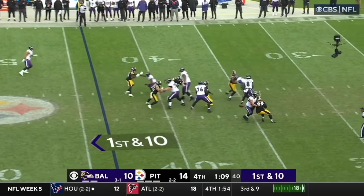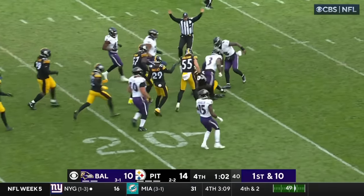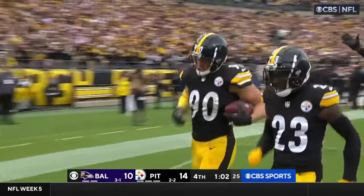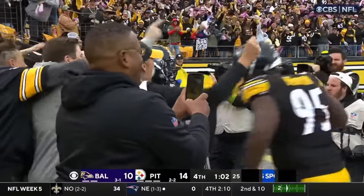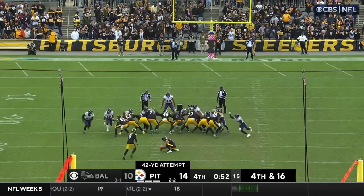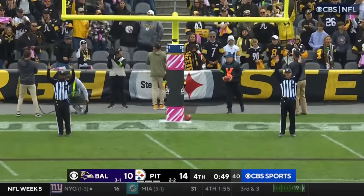First down, Jackson, ball is out. Sitting there, scooped up by the Steelers, T.J. Watt. Highsmith knocks it free. And the Pittsburgh Steelers have done it in every phase. This ended up saving Baltimore 40 seconds.